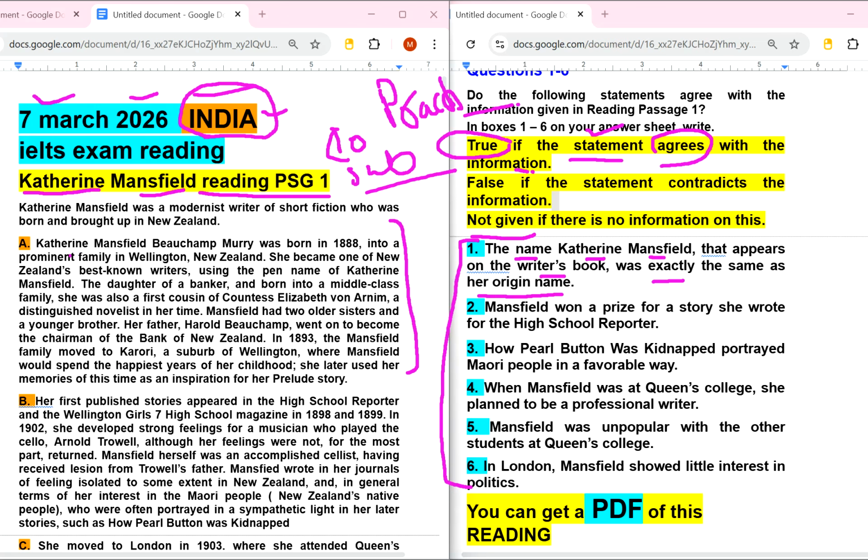So let's read the first paragraph. Please do practice with me. The left side is the reading passage and the right side has the questions. They have given an introduction. Mansfield was a modernist writer of short fiction who was born and brought up in New Zealand. Katherine Mansfield Beauchamp Murray was born in 1898 into a prominent family in Wellington. So there are four words with this Katherine: Katherine Mansfield Beauchamp Murray. She became one of New Zealand's best known writers, using the pen name of Katherine Mansfield.